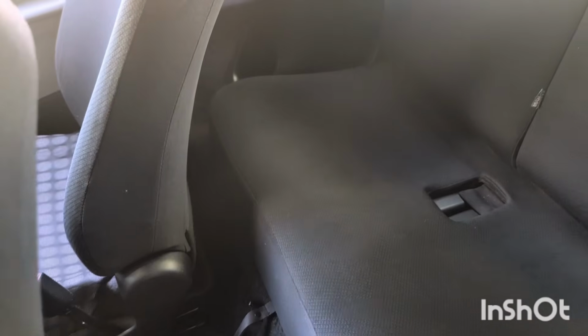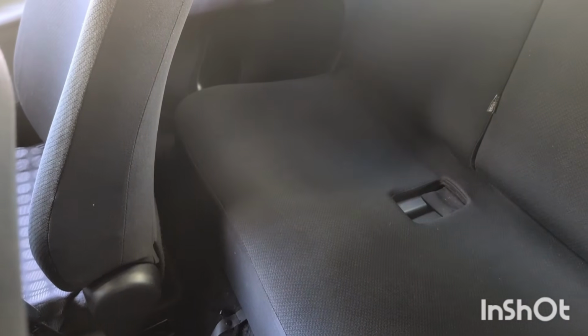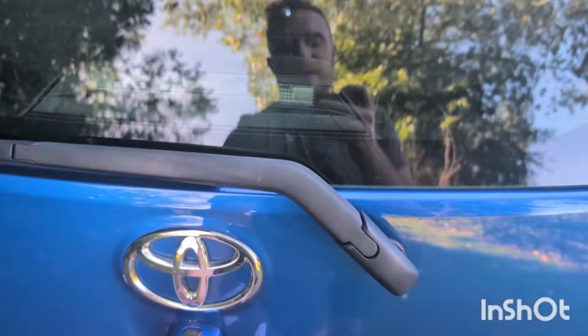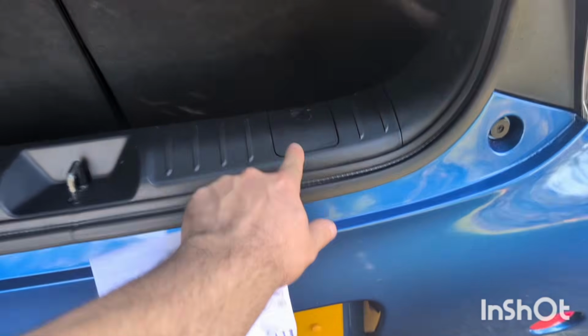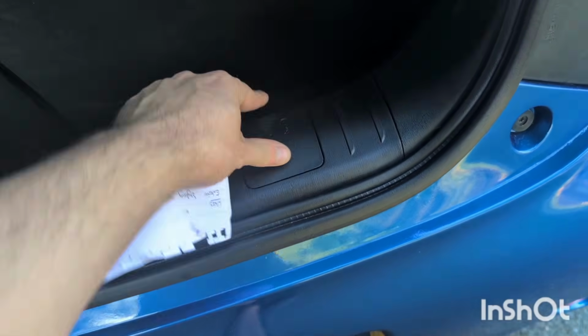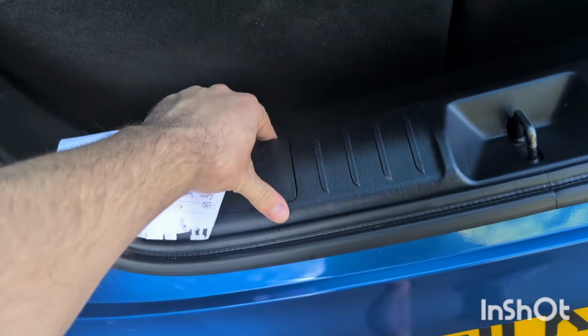Could I fit in there? Yes, I could, but I wouldn't like to be sitting behind me as a driver. Let me tell you that. So it's not really a 4-seater. You could maybe have some child seats in there, but I wouldn't say that's a 4-seater personally. 3.5. 3 people you could probably get relatively comfortably in there. Child seats, you have actually got the Isofix mountings in here, so that would be quite handy.